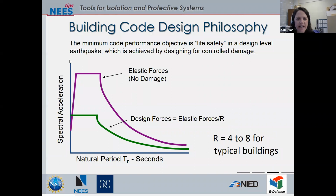And that means if we look at an elastic design spectrum, for a given earthquake, we don't actually design for that, but instead take a force reduction factor, which is on the order of 4 to 8 for typical buildings, and we design for those reduced set of forces.